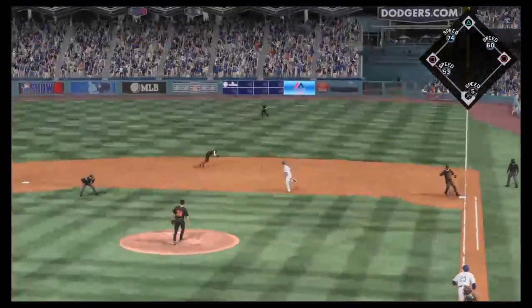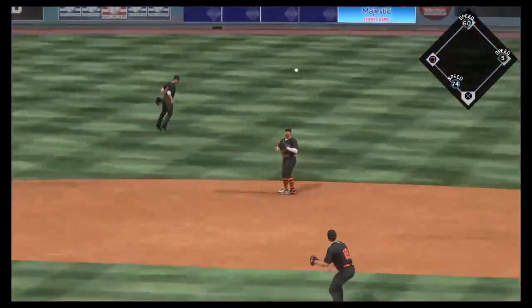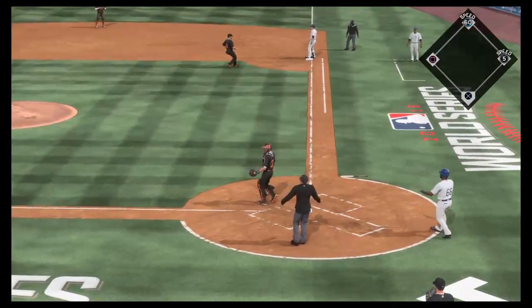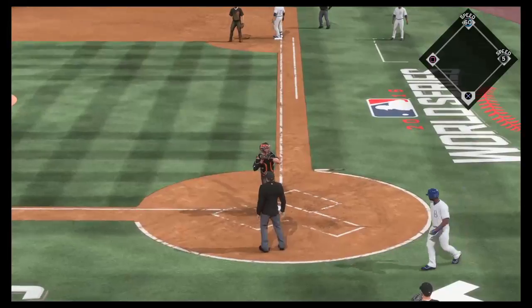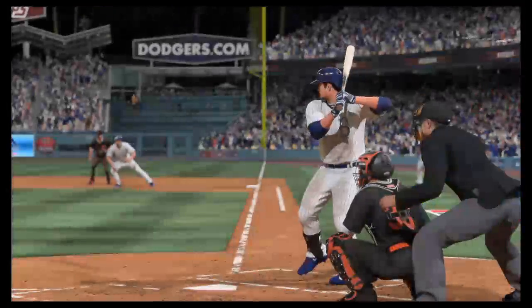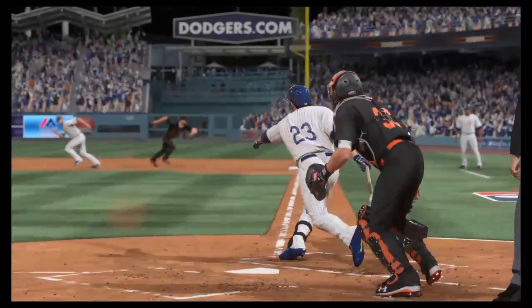Hit out towards second. A dive, but he can't get it. It's through into the outfield. One run is scored. And not in time as the second run scores. You could see him just basically jumping at that first pitch. He pulls it into right field for a solid base hit.